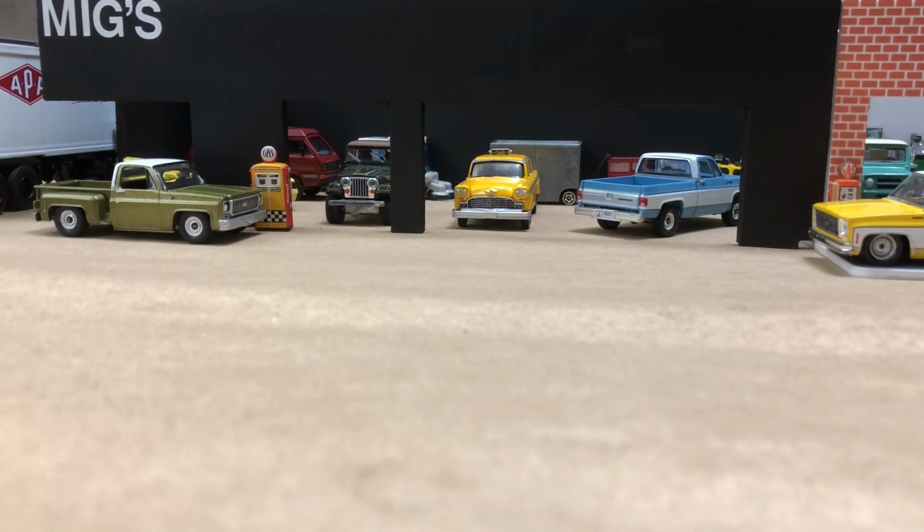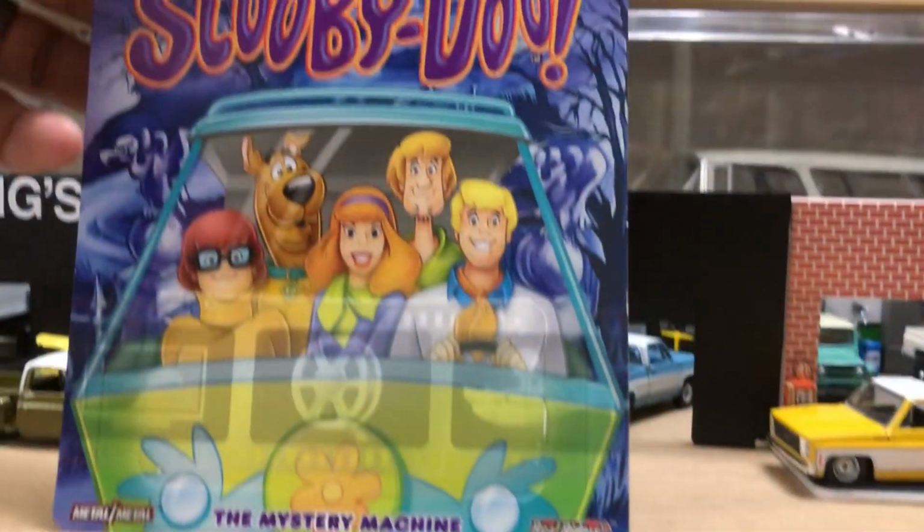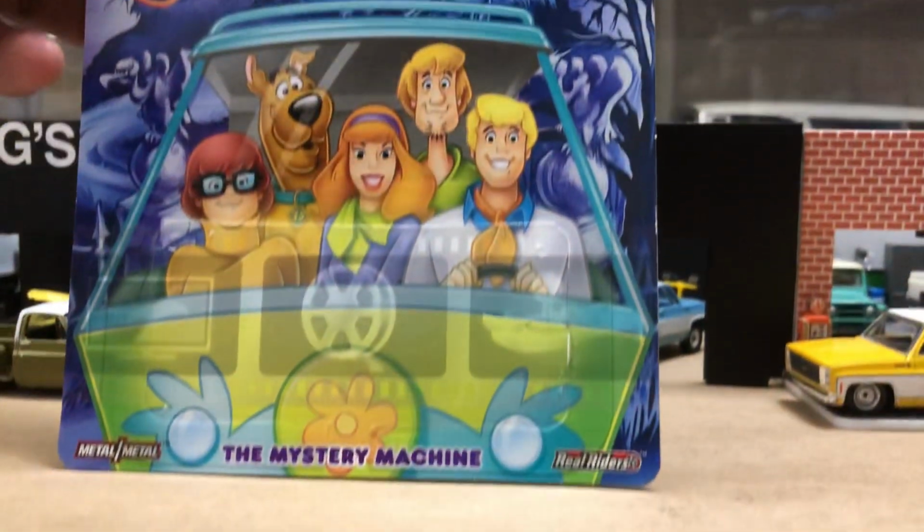First off, I did find this vehicle. I was actually looking for the previous releases and never could find them at a good price. Did not want to pay the price that some people are asking. This has been released before, but I was super stoked and I almost forgot that it was coming out again. Hot Wheels Premium Entertainment. Look at this bad boy. Look at that. Scooby Doo.